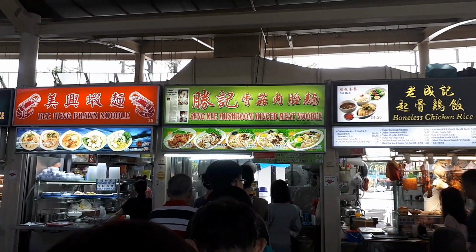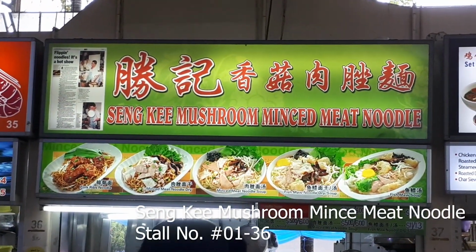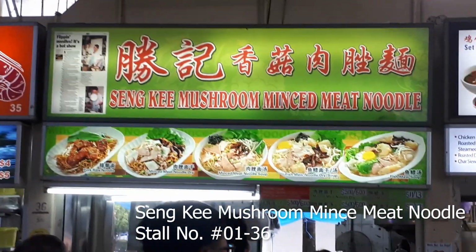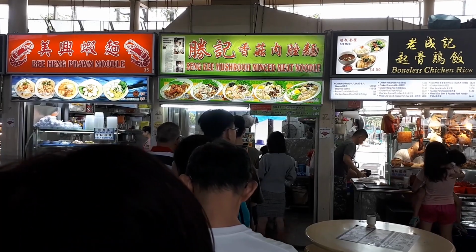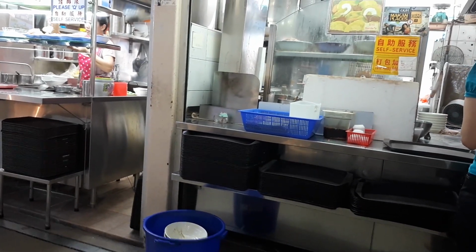First up, we are at this stall called Seng mushroom mince meat noodles. Here, they sell noodles in a variety of soup versions, and this store here is very popular because even before lunchtime, there's already a long queue for the noodles, and I actually had to queue up quite a while, maybe around 20 to 30 minutes.